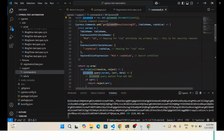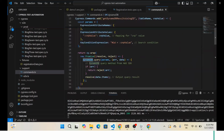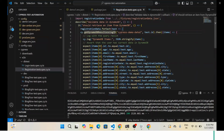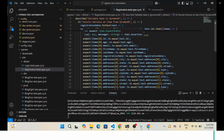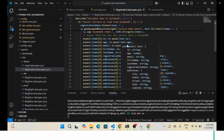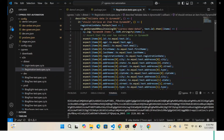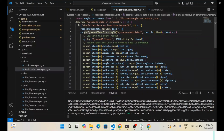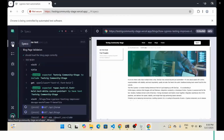So let's see how the test is again. And then we will execute this test, and then we will validate this data got correctly inserted in the database or not. So in here, I will get all the fields based on this user ID, and I will validate the actual with the expected. So this items 0.id is coming from the database, and test.id is coming from that fixtures data. So let's run this test case and see how it's validating the things.